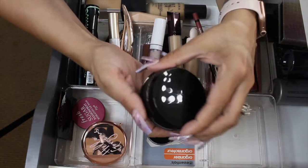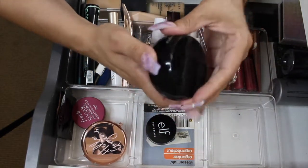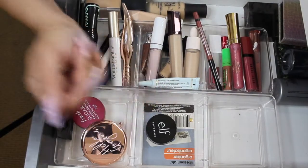I kind of don't want to pull it out, but I need to because I do have other ones that I want to play with. But I'm going to pull it out.